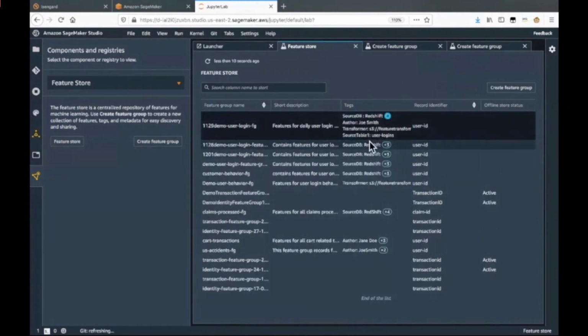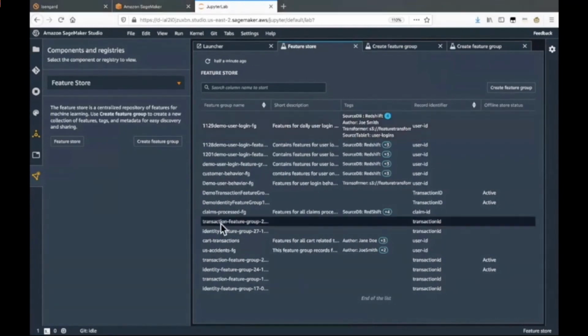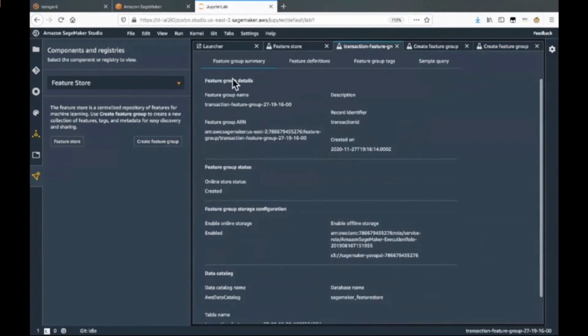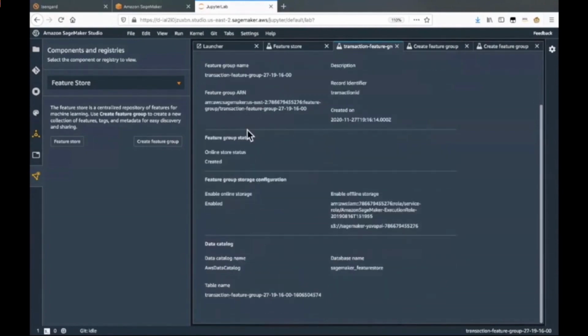We can expand the tags here to look at the details or the metadata for the feature group. We can also double click on an existing feature group here to look at the detailed metadata for the feature group. So let's double click on this one. Here we see the feature group summary, the name, the description, and the storage configuration for the feature group. We can also see the feature group status as well as the data catalog information.